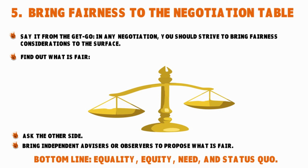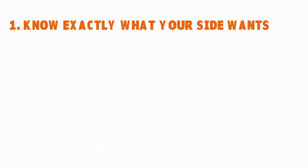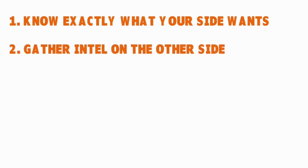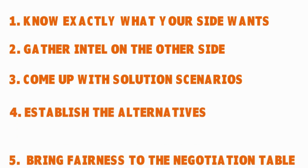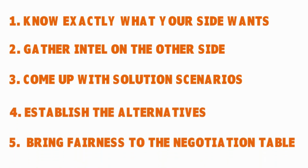Now, folks, that's about it for today. I want to quickly recap today's conversation. The 5 proven steps for a quick and successful negotiation are: know exactly what your side wants, gather intel on the other side, come up with solution scenarios, establish the alternatives, and bring fairness to the negotiation table.